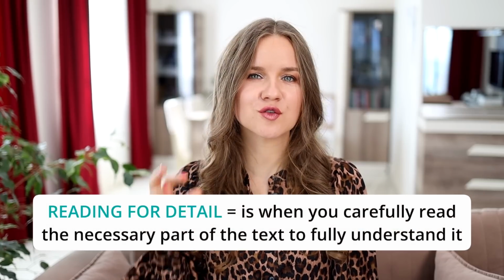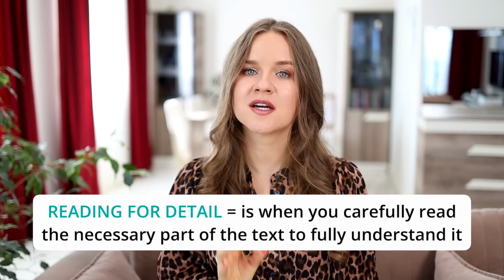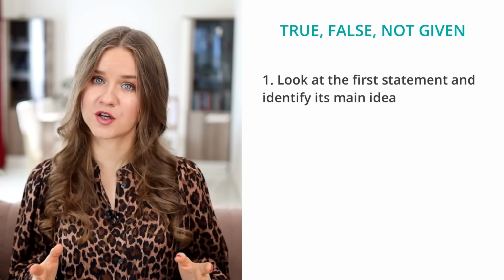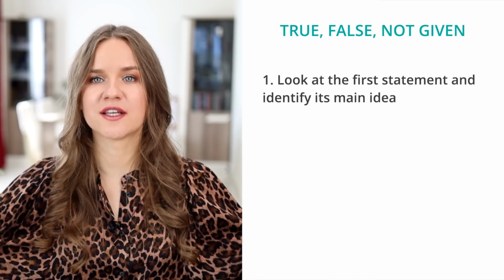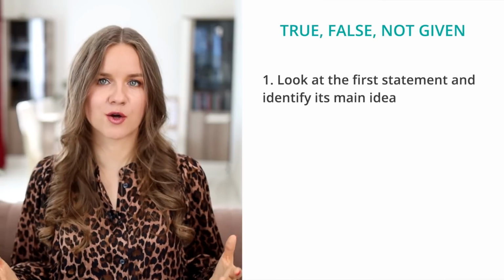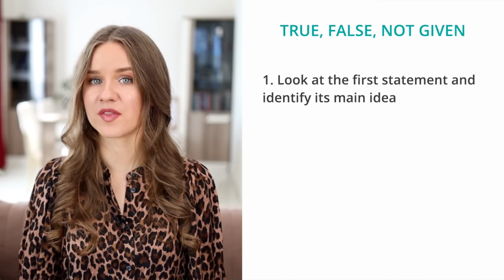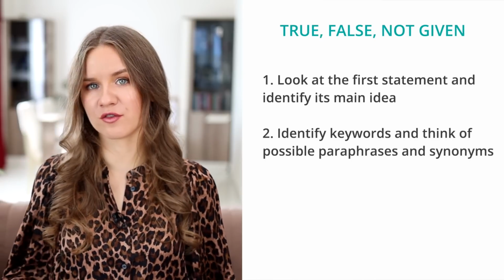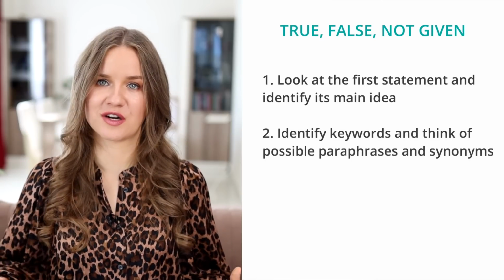Another skill is reading for detail. This is when you carefully read the necessary part of the text to fully understand it. Reading for detail is something you'll need to do for many question types. Let's say we have a true, false, not given question. You'll first look at the first statement given and try to figure out its main idea. Then you'll identify keywords and think of possible paraphrases and synonyms for the rest of the words.